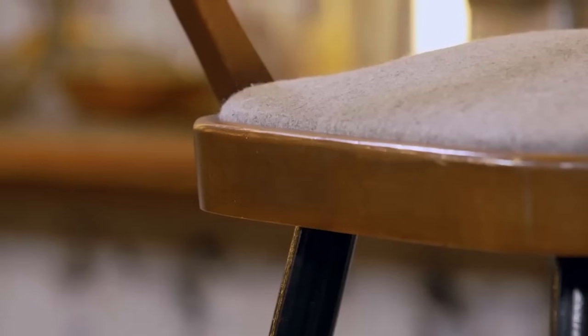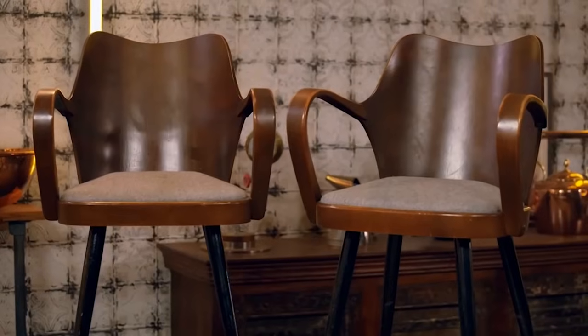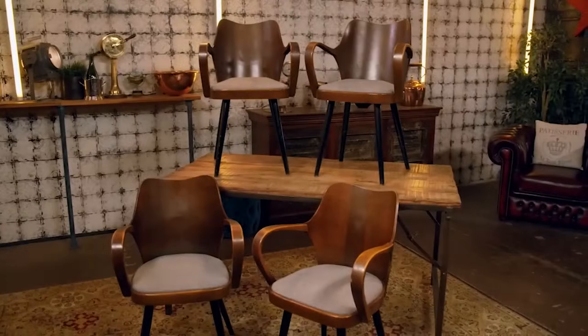I do feel confident going into the dealer room. Simon told me that the chairs were very desirable, and I think because they're so desirable, I may be able to play them off against one another and start a bidding war and try and get as much money as I can. Buoyed by Simon's valuation, Vashti heads to the bidding room, where her chairs might well appeal to mid-century specialists Lucy and Moses.